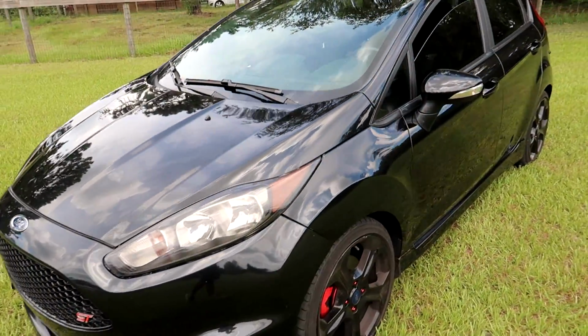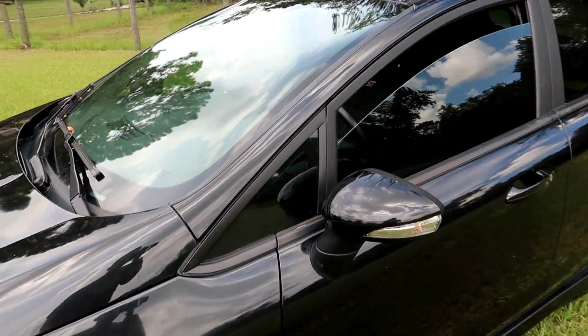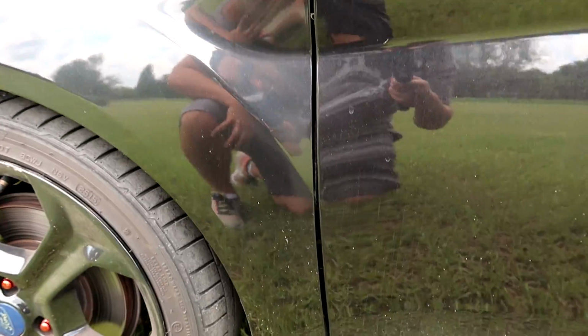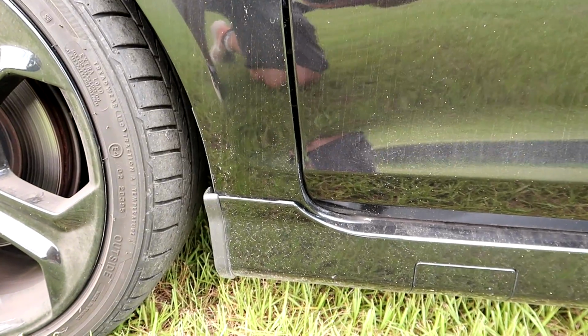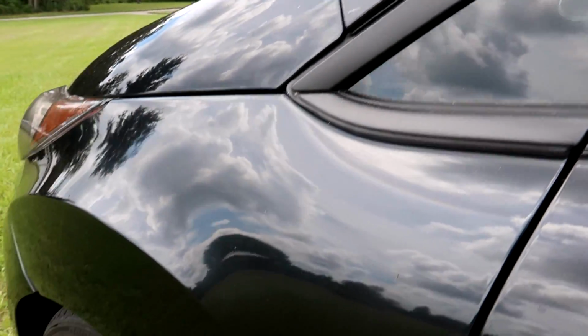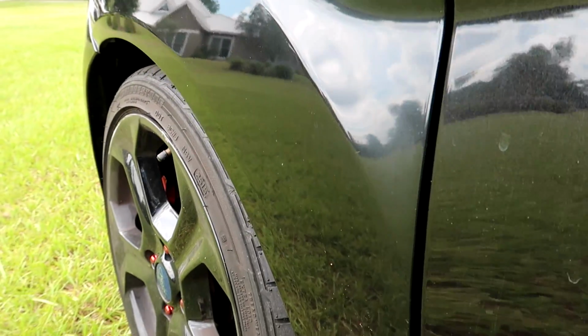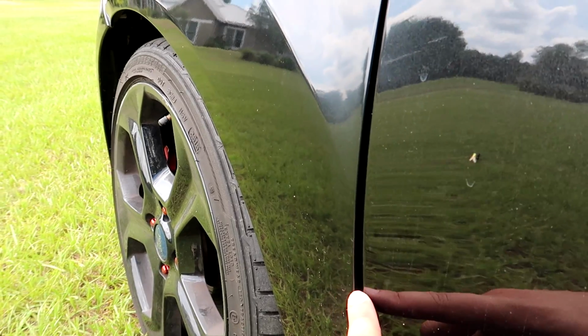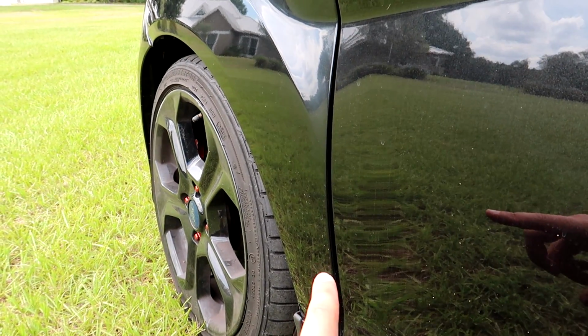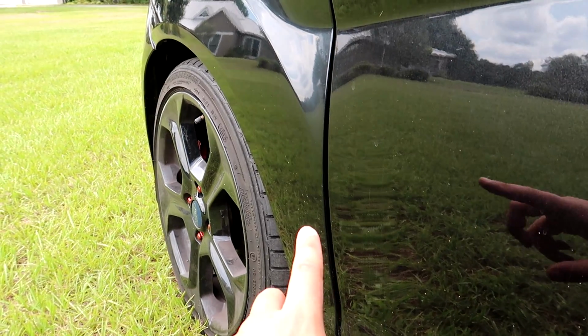When it comes to the front end, one of the more notable gaps that I see out of shape a lot on cars that have body work done are the fender to door gap. Now, looking straight on, this fender to door gap looks very good. So when we come off again at this angle, we can see that the fender sits slightly higher than the door. It's hardly noticeable, but I can assure you it wouldn't leave that way from the factory.